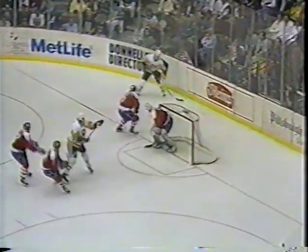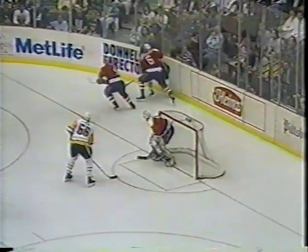Nine game winners on the year, and here's Recchi behind the net now on the Capitals' end. He looks for Lemieux in front but can't get it to him. Around the boards, it goes to Tim Berglund, to center to Ridley, and Lemieux snaps that away, grabs the puck and fires it away to the Capitals' left wing corner.